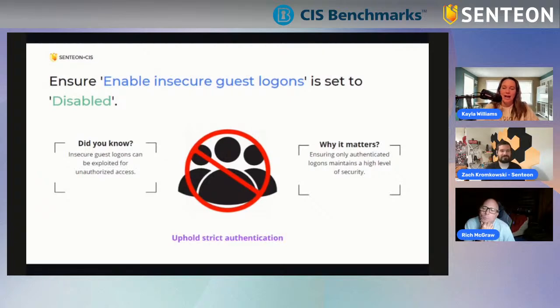So again, we all know, I think it's very, very simple. Having unauthorized access, people can get in and move around. You don't have to have valid user credentials, giving unauthorized access to sensitive data, applications, network resources. That is a huge privacy risk. GDPR fines are very expensive.